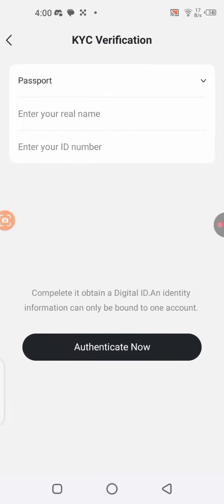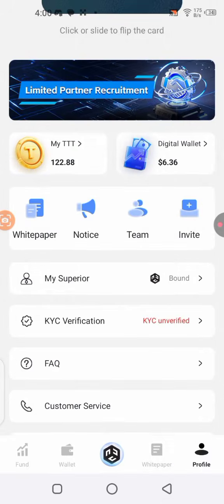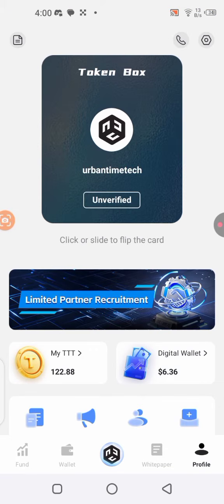I think you can probably use your driver's license also. Then you just fill in the name, put your ID, then you have to authenticate. You click on authenticate now, then you have to snap your ID card and so on. Normal KYC that we do most of the time. All right, so make sure you do your KYC to be on the safe side.